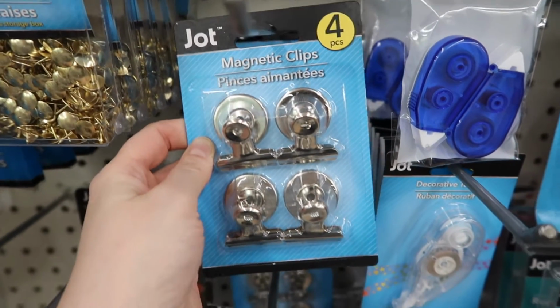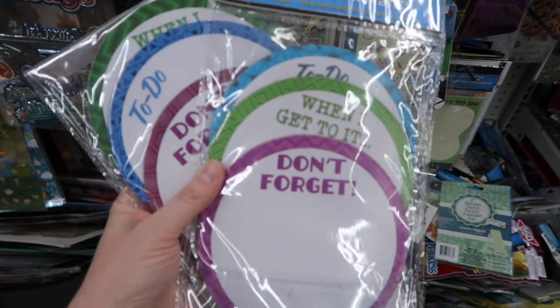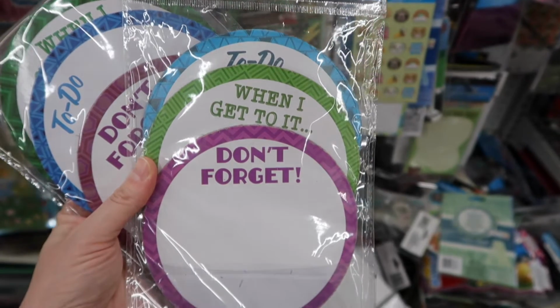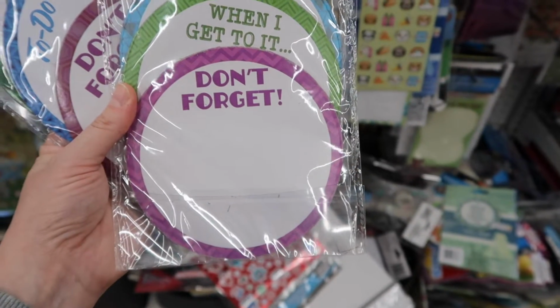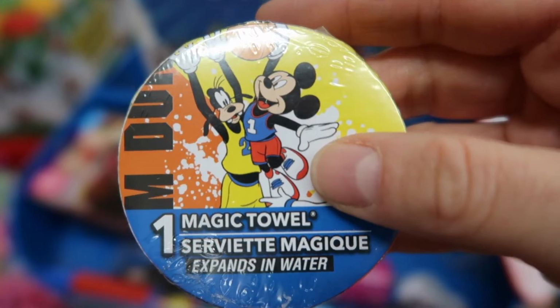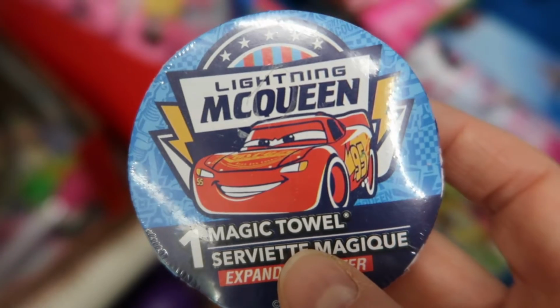These magnetic clips I thought were fantastic because they actually clip. And then these are going to be used for a DIY. Now these next ideas are just some ideas if you have some kids in your fish extender groups or just some kids in your groups. These are just cute little kid gifts that I thought they would enjoy.